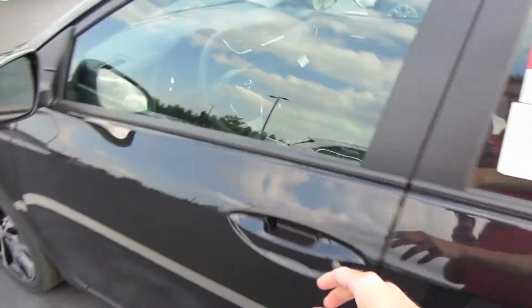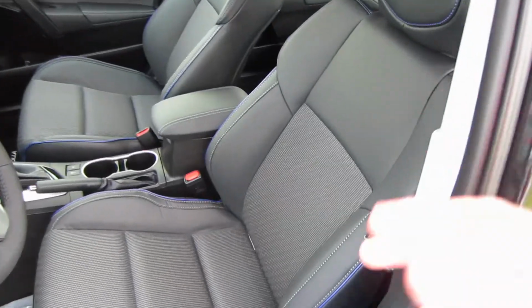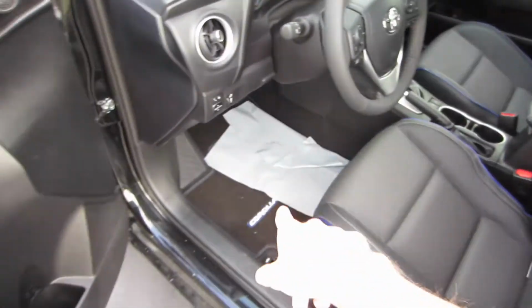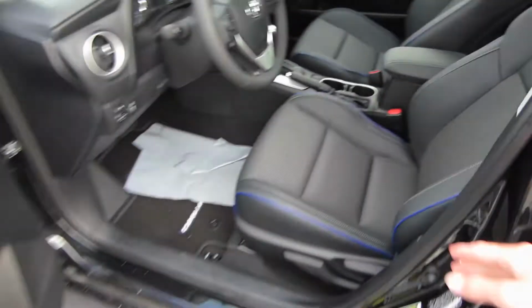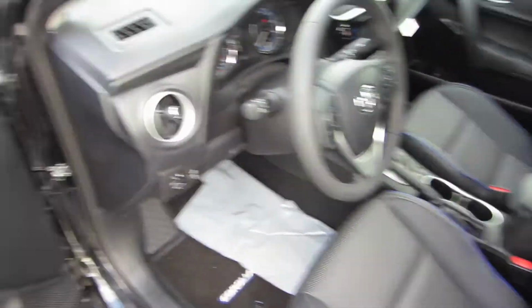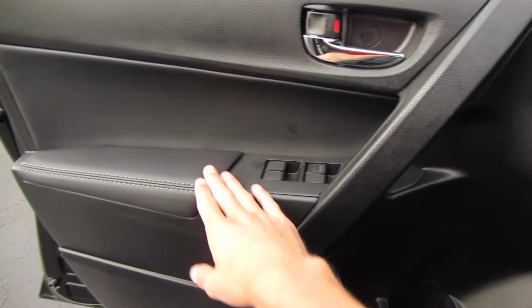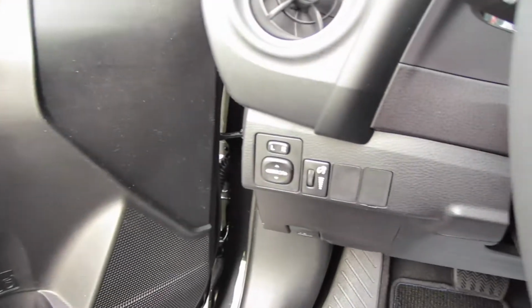Now coming back in, we have that black cloth interior, nice blue accents throughout the cabin, whether it be stitching on your floor mats, on your doors, or the piping on your seats. But those seats are going to be 6-way manual adjustable. And then checking out door panel, you do have the stitched padded armrest, power windows, locks, and then mirrors are going to be over here beside your panel dim on your dash.